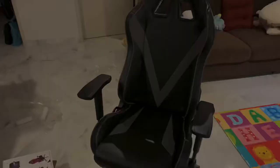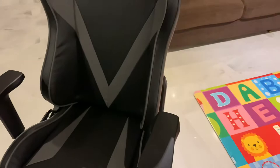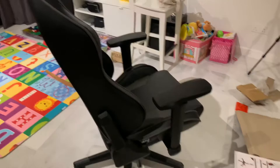Ta-da! I did it. So it took me about half an hour to assemble this whole thing from starting to finish. Is it difficult to assemble? I would say moderate. If you cannot understand the manual well, then maybe a bit difficult. But overall.